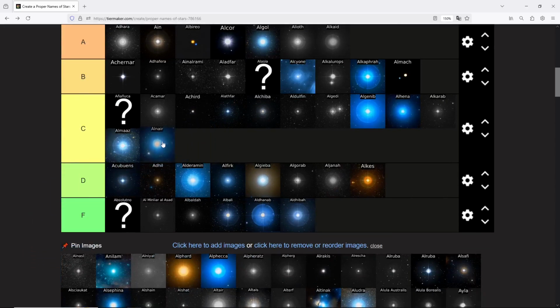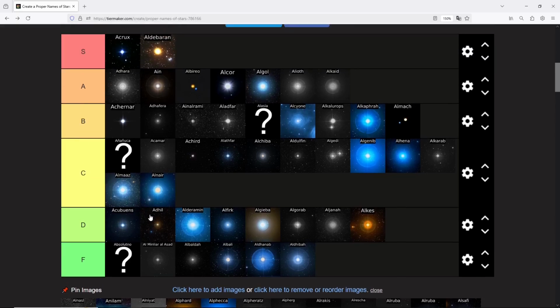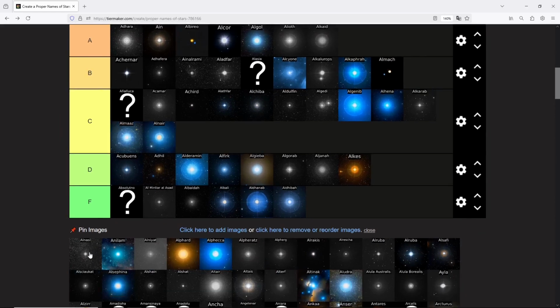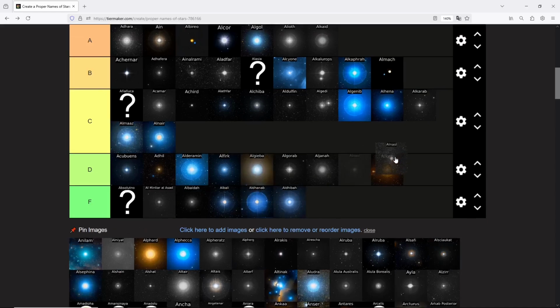This is the brightest star in the constellation of Grus, which is mostly a southern constellation, but it does rise high enough to be visible here. Although I think this star doesn't get above the horizon for me. Alnair, I don't love it, truthfully. Alnassel, or Alnassel, I don't know. I don't love it.